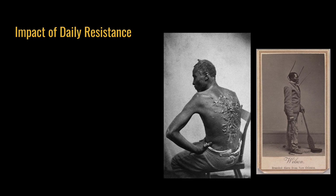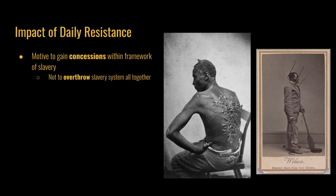The reason these methods of resistance were employed by enslaved people was not necessarily to overthrow the system of slavery altogether, as that would be too hard to do by a few individuals on plantations that were located really far apart from each other. Instead, it was to gain greater concessions within the framework of slavery, whether that be more food rations, less work time, or less brutal treatment on the plantation. Sometimes the people who ran away would voluntarily return, hoping that the enslaver would treat them better upon their return. Just because the motive was not to overthrow the system of slavery altogether does not mean it did not help sustain the larger movements towards abolition.